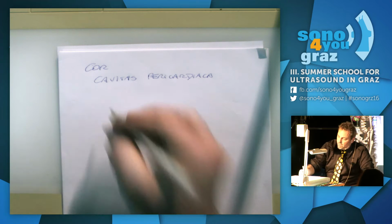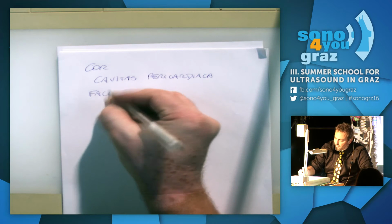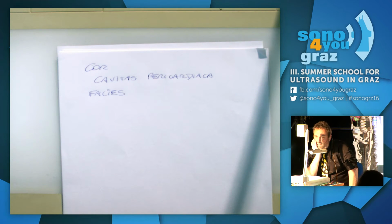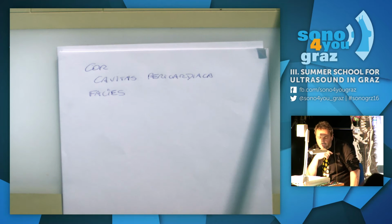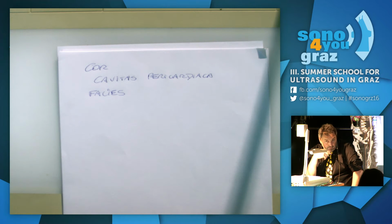So we have to take a look at the so-called faces of the heart, facies. And this is a very important thing, because without the faces, you cannot section the heart by ultrasound. And you cannot get an idea of the different images you will get if you make the ultrasound investigation. So, which faces do we need?